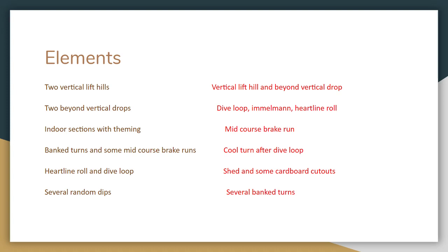The best inversion on Mystery Mine is the dive loop, because on Daredevil Dive you go through the heartline roll a little slowly, and you get a little bit of hang time. But on Mystery Mine, even though Daredevil Dive has lap bars, this is the thing. Mystery Mine has over-the-shoulder restraints. I do prefer Daredevil Dive's restraints because it's a bit more comfortable.